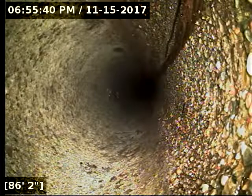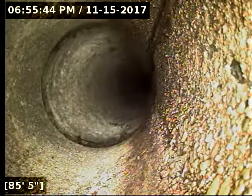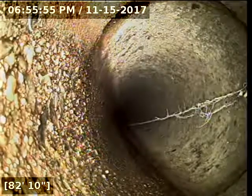So a lot of these roots are going to be out in the road. And my locator's not even able to get an accurate locate there. It's saying it's below 15 feet. So I would definitely contact the city in this circumstance. Yeah, like this one here, that's a huge root there just growing way down the line.